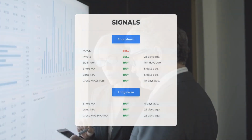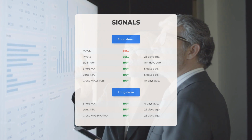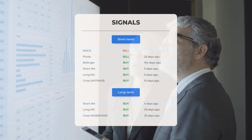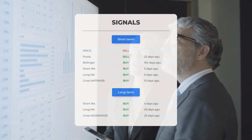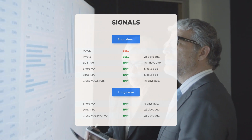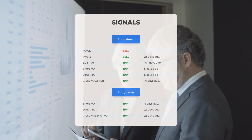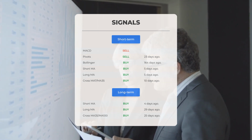Here are some other signals you might find interesting. Moving Average Convergence Divergence, sell signal. Pivots, sell signal 23 days ago. Bollinger, buy signal 164 days ago. Short-term moving average, buy signal 5 days ago. Long-term moving average, buy signal 5 days ago. The relation between the short and the long moving averages, buy signal 10 days ago.